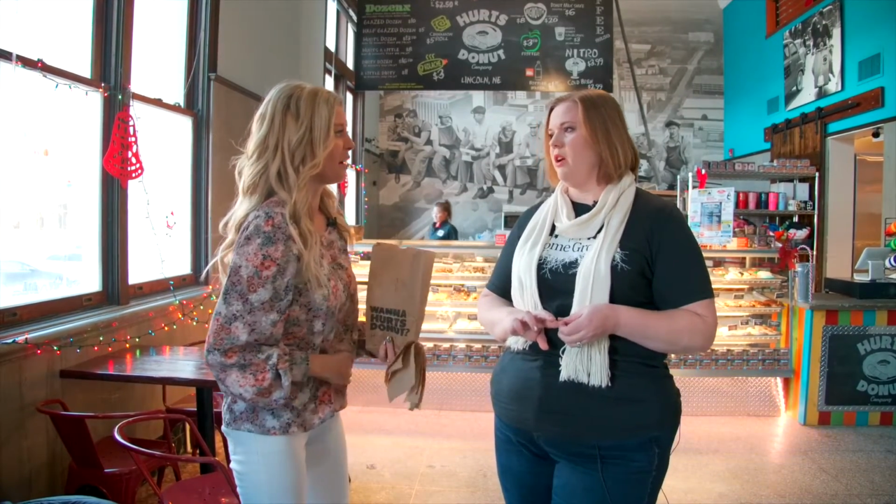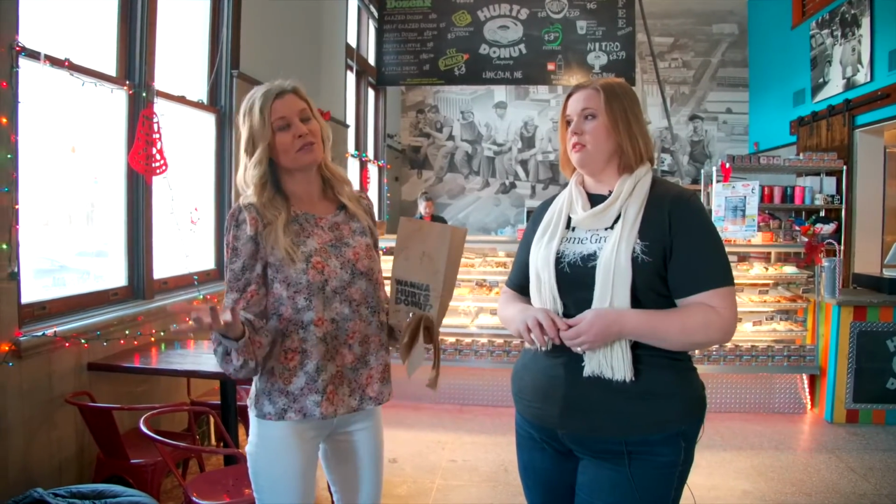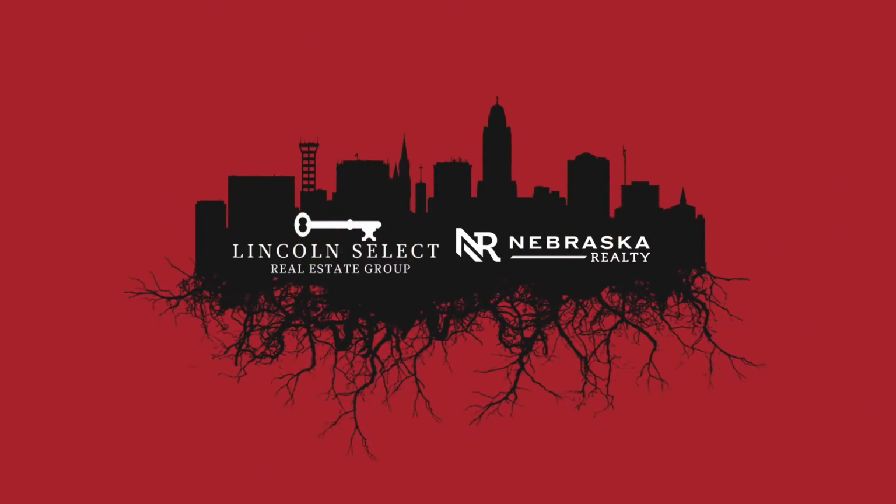This is a long john. We'll improvise a little bit on that, but it's still a raised donut with chocolate frosting. It's just a different shape. You're right. Shape. You're right.